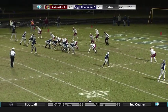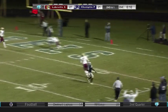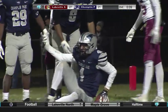Three receivers now to the left, 2 to the right. Alone. There's Otto. He's going to have to throw. He does. Touchdown to Miller. The Rebels have come racing back full throttle.